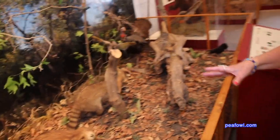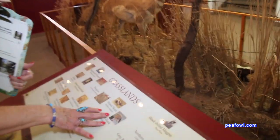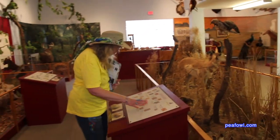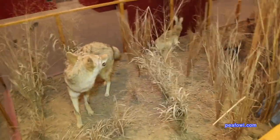And behind us is the grasslands. And over here, we have the ringneck pheasant. We have a striped skunk. I've seen those before, haven't you? Yeah, every night at the tree. Yeah, so we have bobwhites and prairie chickens. So there's all kinds of interesting animals.